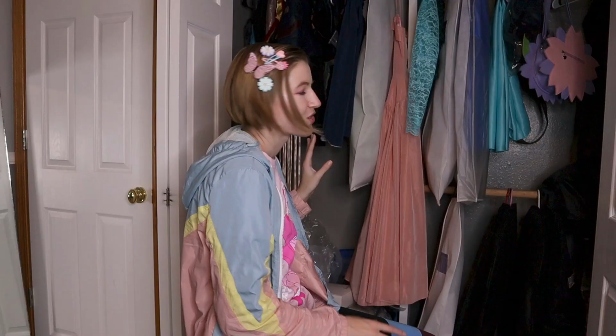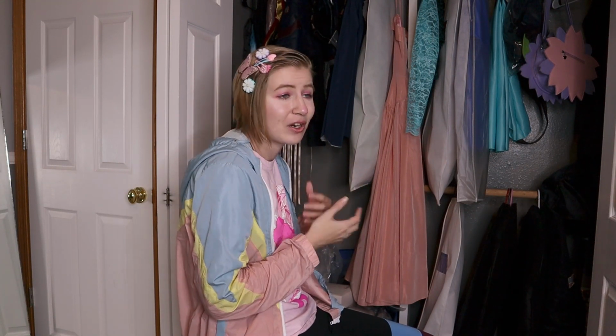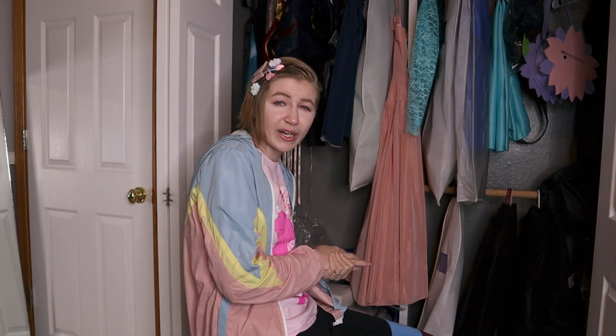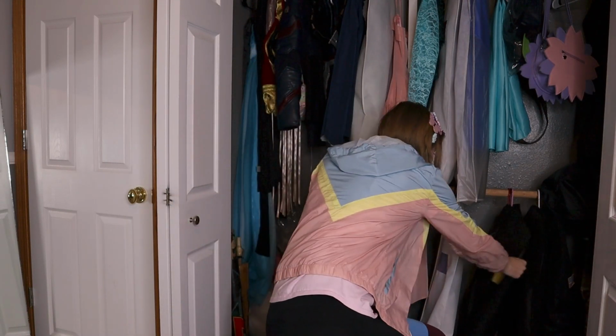This is Cosplay Closet number 1. This closet was intended to be more recent cosplays. Cosplays I had finished, so they weren't necessarily work in progress, but that I was planning on wearing in the next few months, or cosplays I wear rather frequently. A lot of you guys have been asking how I store my costumes. So let me show you.